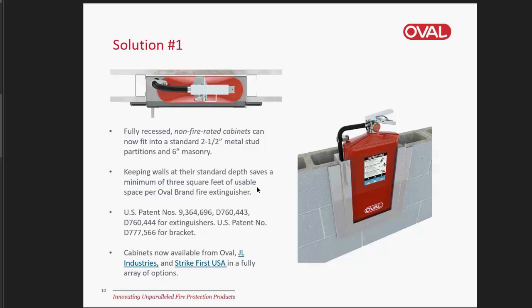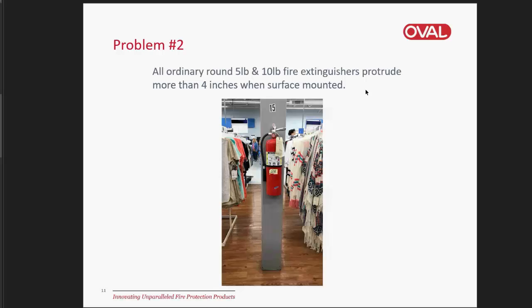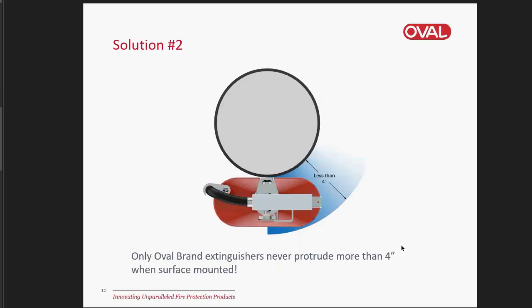So it's just something to think about too, that we make the use of the space much more efficient. So another problem we solved is that all ordinary round 5 and 10 pound fire extinguishers will protrude more than 4 inches when surface mounted. And here's a great example. This is in a retail store, and it's not only an ADA violation, but you can see there's a few dents in the floor where it's fallen off its hook and damaged the floor. So they fall off their hooks a lot. So with Oval, we never protrude more than 4 inches when surface mounted, even on a round column measured at an angle.